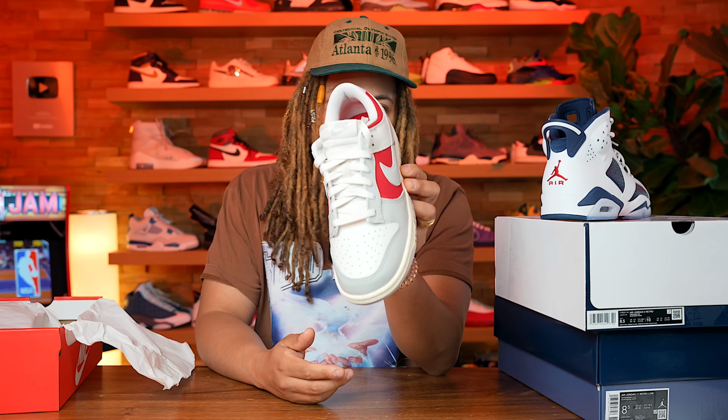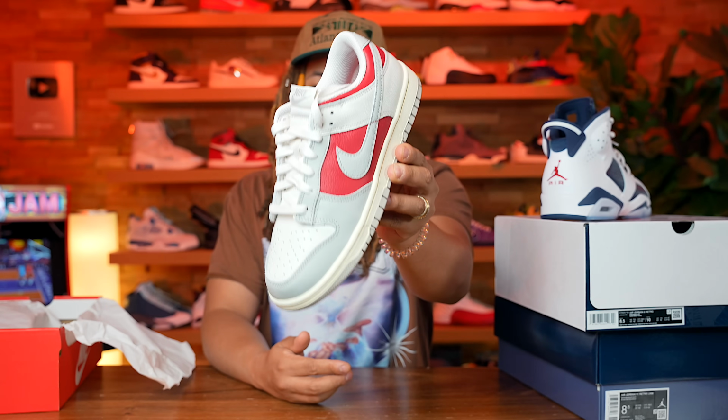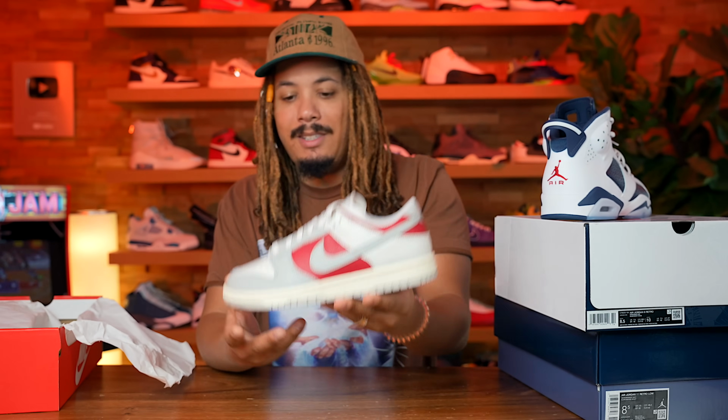Right now, Nike Dunks, we know they are pretty much easy sitters that you could take your time on, but they do come in a lot of different shapes, shades, and sizes. Well, that doesn't make no sense, but a lot of different colorways, I'll say that.